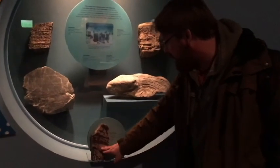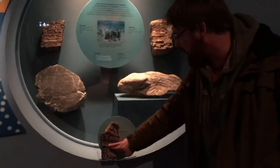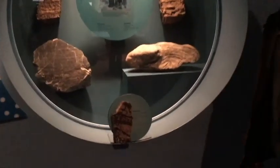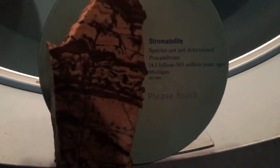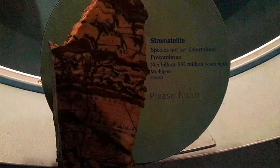But this piece right here is from Michigan. It says it's from the UP. My guess is that it's actually from the Kona Formation. I've looked at that rock, and it looks a lot like this. It's a very pretty rock. It doesn't give the exact location, though. And there's a nice close-up of it. It's stromatolite, and it's been cut and polished.